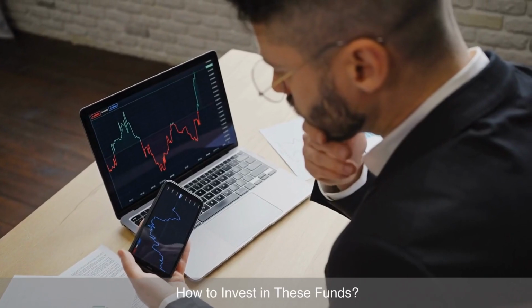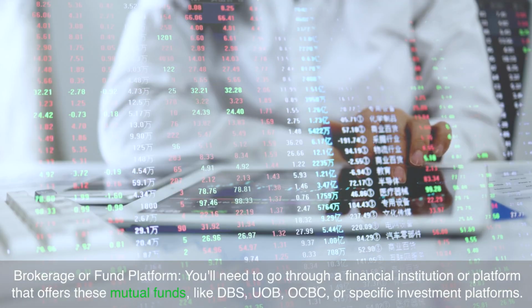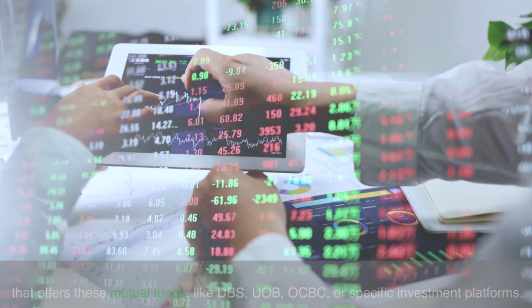How to invest in these funds? Brokerage or fund platform. You'll need to go through a financial institution or platform that offers these mutual funds, like DBS, UOB, OCBC, or specific investment platforms.